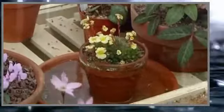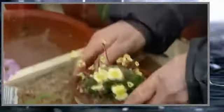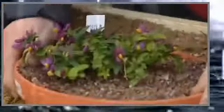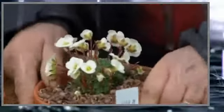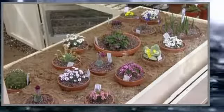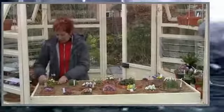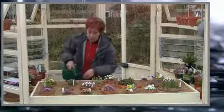After repotting, always give the plants a good drink. The best way to do this is to place your alpine in a tray of water. The plant will then draw the water up by capillary action. But now that it's all in place and our altar's complete, I want to water the sand itself. This will ensure that they'll all get just the right amount of moisture.